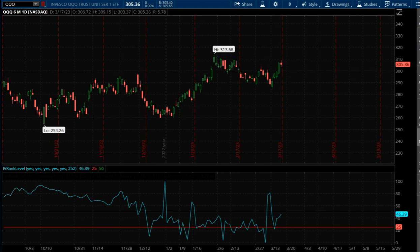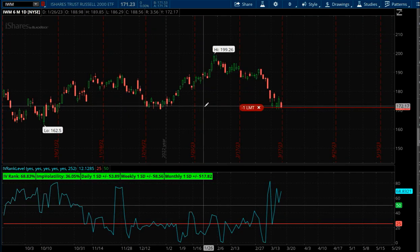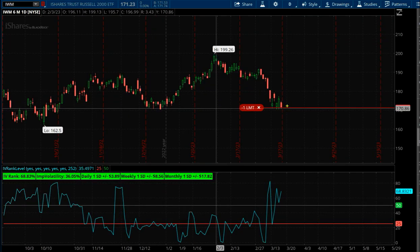And then the one that's totally different than all three of these is the Russell. Look at this one. This one has just taken a complete dive over the last couple months. The main reason this one's taken such a dive is because, if you're aware of all this bank scandal stuff going on with Silicon Valley Bank and all these banks getting run on, well, most of the bank stocks are in the IWM or the Russell. So that's why all those stocks have taken a beating, and so the Russell itself has taken a beating.